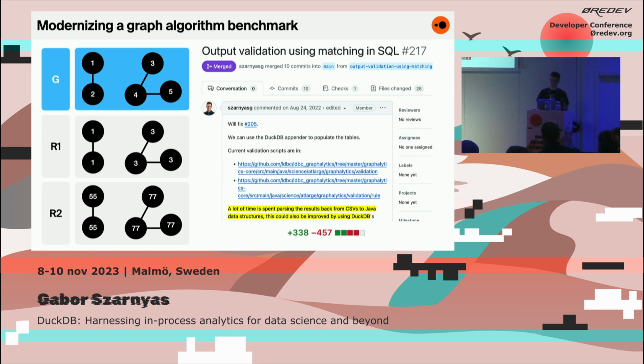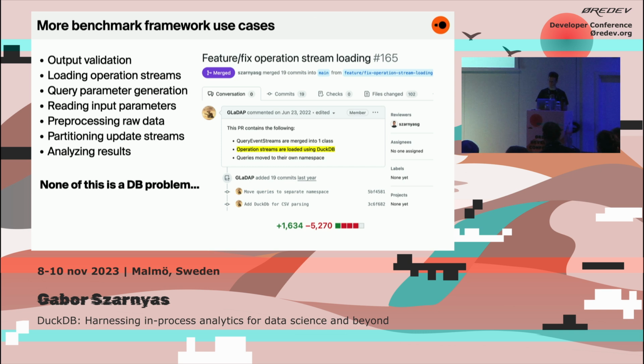So I maintained this entire benchmark work suite with one of my students, and we ended up having these really satisfying pull requests when we could strip out 5,000 lines of code of old single-threaded Java code and then put in DuckDB, and it became a lot more maintainable, a lot more readable, faster, and elegant. So we really liked using DuckDB for all sorts of use cases, like generating parameters, reading input parameters from Parquet, partitioning, analyzing, and so on.